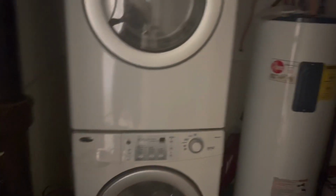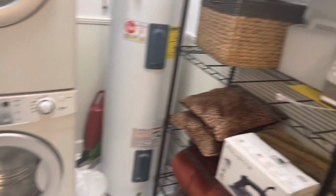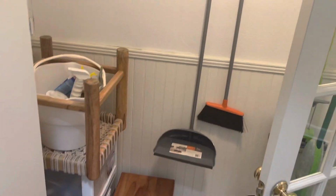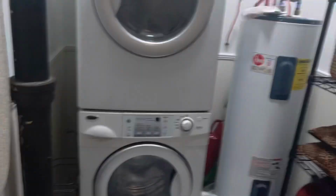So this is an actual apartment. This room is our laundry room. This is a washing machine and dryer, hot water heater, iron. It's everything that you need as far as an apartment or a house is concerned. You have everything here that we need, cleaning supplies. We have all kinds of stuff here. So this is the laundry room.